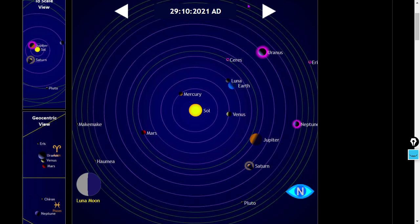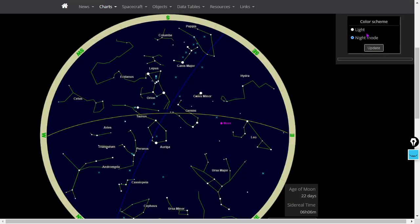Continuing on, here's a chart of the solar system. And in 1 week we'll be at a new moon. Let's advance the chart for a forecast for the solar system. And there's where things will be in 1 week. Reverse werewolves will be at the peak of their powers on the 11th of November.